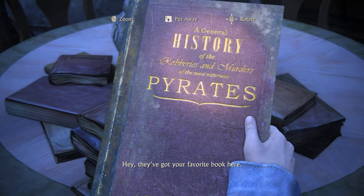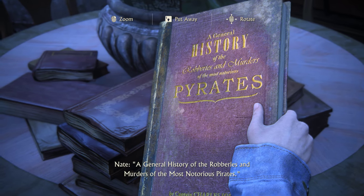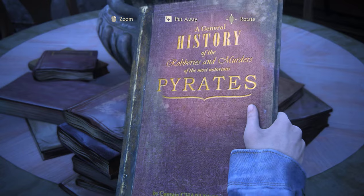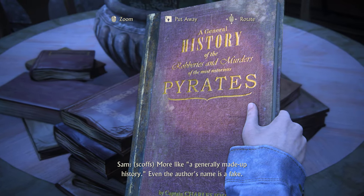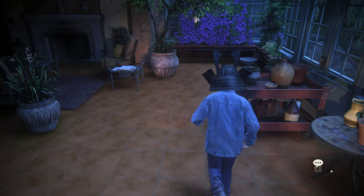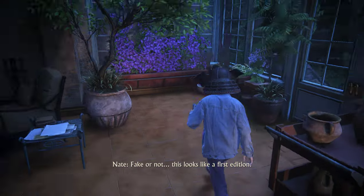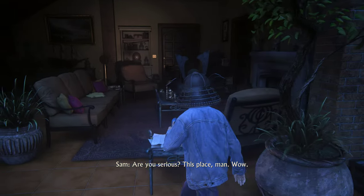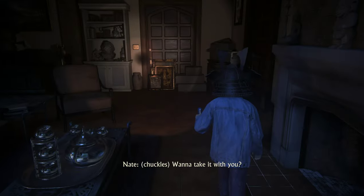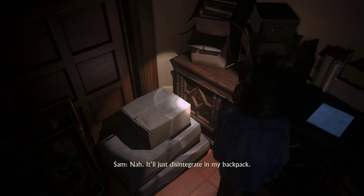Hey, they've got your favorite book here. Really? Which one? A general history of the robberies and murders of the most notorious pirates. Yeah, more like a generally made-up history. Even the author's name is a fake. Fake or not, this looks like a first edition. Are you serious? Man, this place, man. Wow. Want to take it with you? Nah. It'll just disintegrate in my backpack.